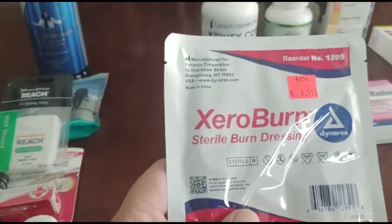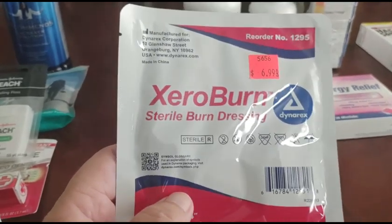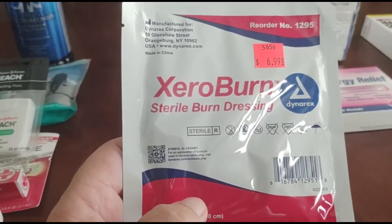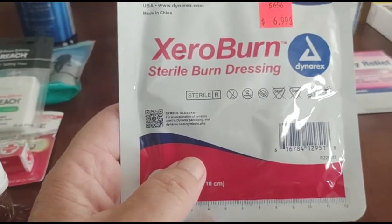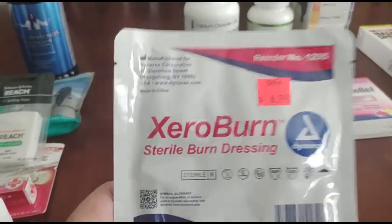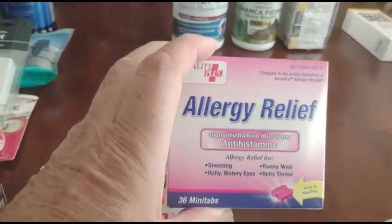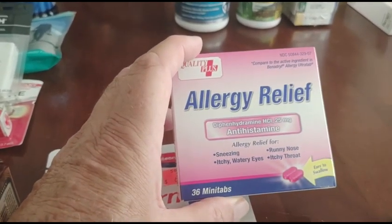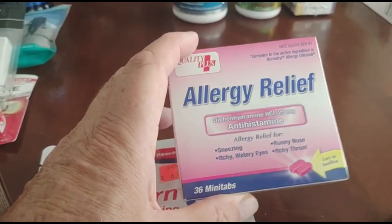Zero burn, these are sterile burn dressings. Some of these items, they will cost you a little bit of money, but it's worth it. But these are, I believe, one per pack. But we stocked up several of these. We also have some other burn ointment. Allergy relief, again, it's a last resort choice. If you have herbal medicinal replacements, much better.